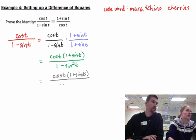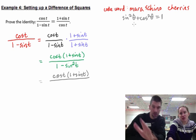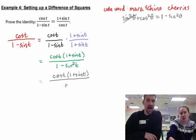If you look at your Pythagorean identities, if we mess with sine squared plus cosine squared, we want to subtract sine squared over. So 1 minus sine squared equals cosine squared.